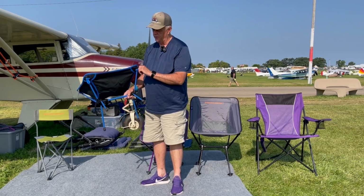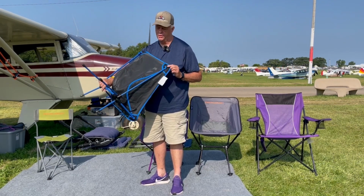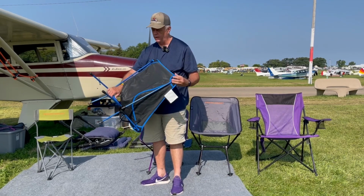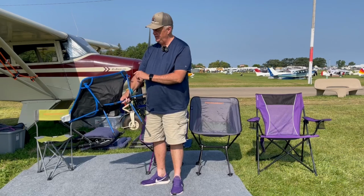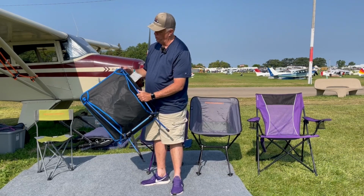I do like that this one has tabs on all four corners. Oh, nope, excuse me, just on the bottom. No tabs on the top, except right here. That's weird. I didn't even notice that till just now. Tab here on the bottom, and then one tab.